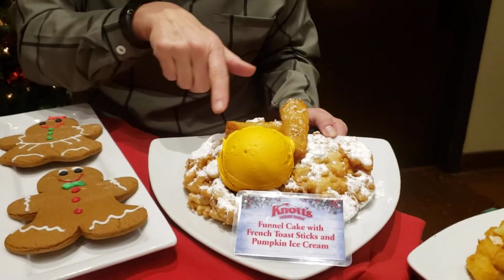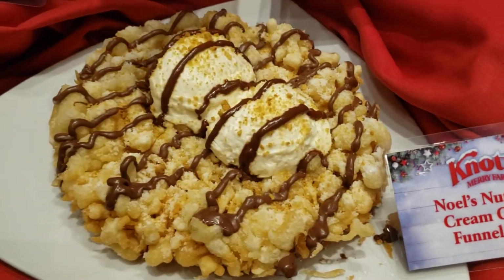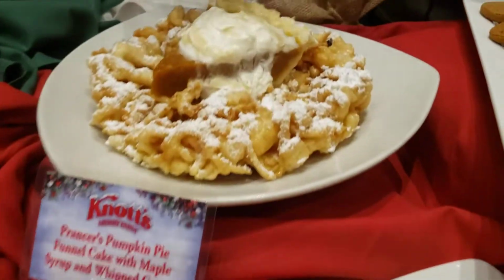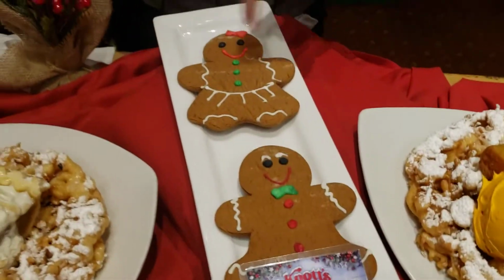This one's got the French toast and the pumpkin ice cream. This one, losing our sign. This one is a cheesecake swirl with Nutella. And this one's a full piece of pumpkin pie. I want that. With the whipped cream. And we always have to have gingerbread people.